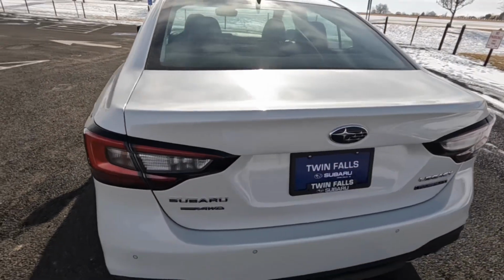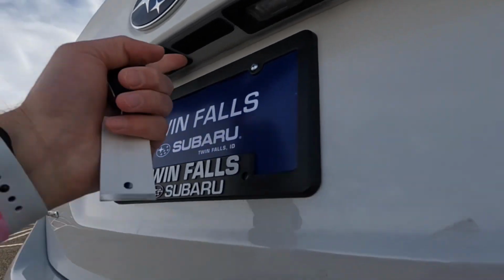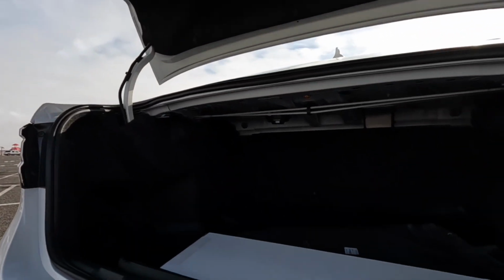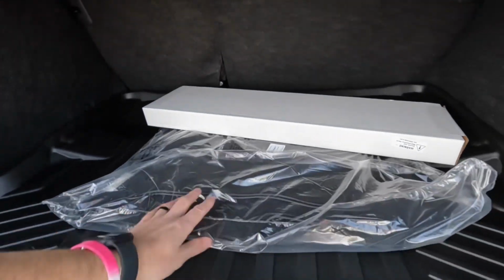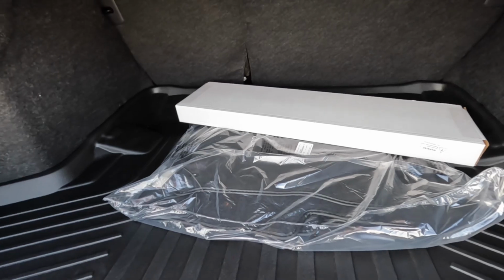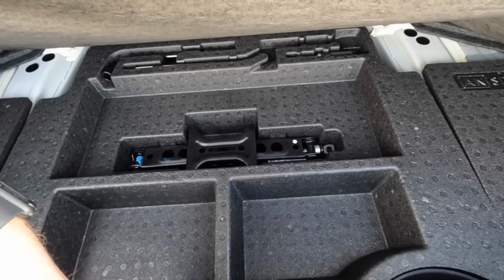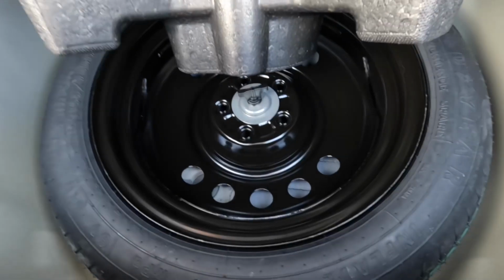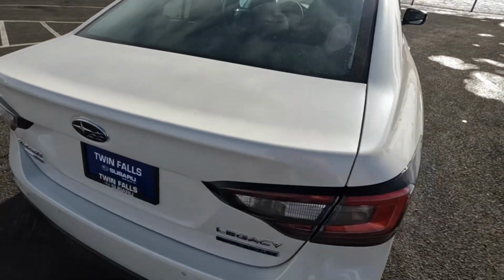And then in the back, let's see what you get. We can pop the trunk on the remote. You have the typical button right there. So we're gonna use that. You have 15 cubic feet back here of room. You have the factory cloth mats back there. And then under here, you do have your spare tire. Time to drop the lid and move on.